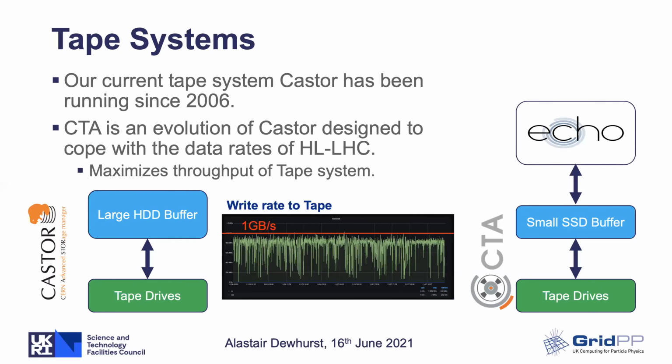The other one we're talking about in data flows is the tape system. The current system we've got is a tape system called Castor, which was designed by CERN. We've been running it since about 2006. What we've been doing recently is building an evolution on that, called CTA. This is really designed to cope with the data rates of the High Luminosity LHC, and a lot of things have been thought about in order to do that.